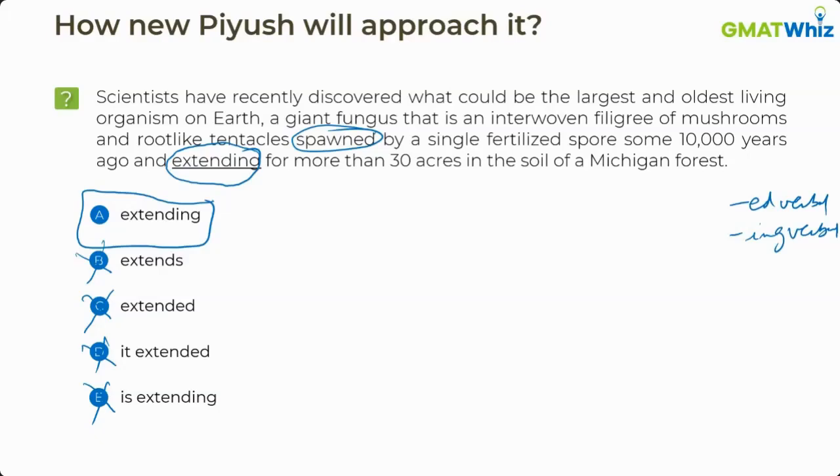So what did you see as the difference in the approach here? What was the difference that you found? I want to hear from you before I tell my analysis. I want to hear from you guys. What is the difference that you found?